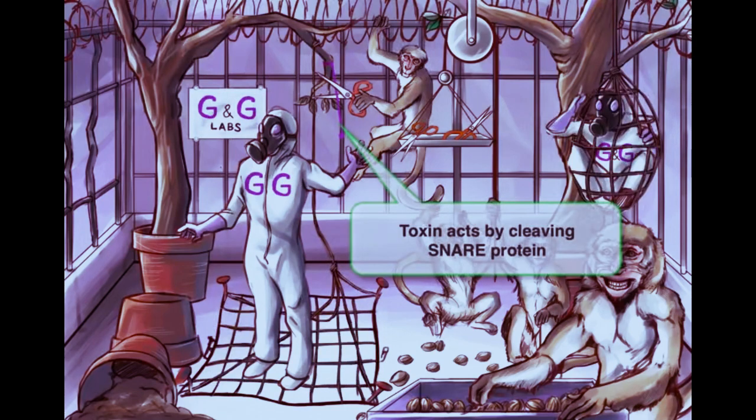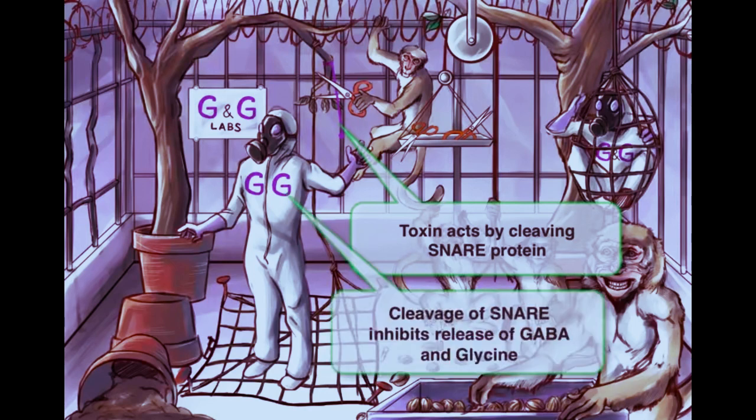And you'll also notice on the guy's suit it now says G and G Labs. Well, this is meant to represent two types of inhibitory neurons, GABA and glycine. And by trapping him in this snare, it shows that the tetanus works to inhibit GABA and glycine. And logically, this makes sense. If GABA and glycine normally work to inhibit motor neurons, their activation would cause flaccid or relaxed muscles. If we inhibit the inhibitors, then the result is uncontrolled firing of the neurons leading to spasm. So G and G is for GABA and glycine.